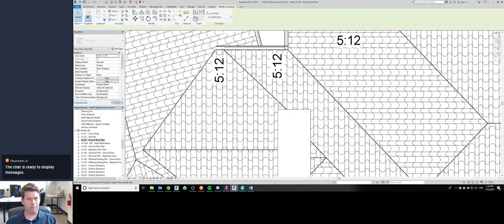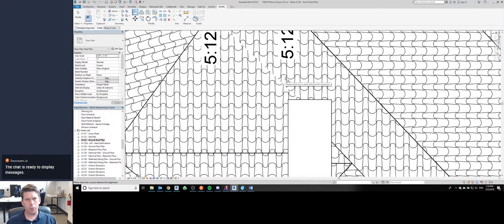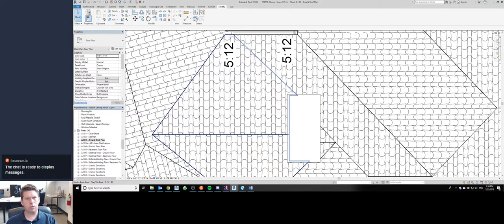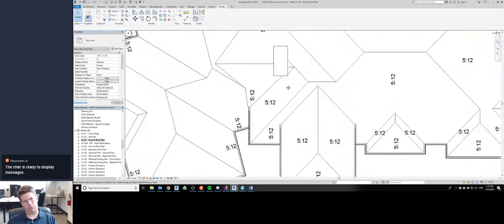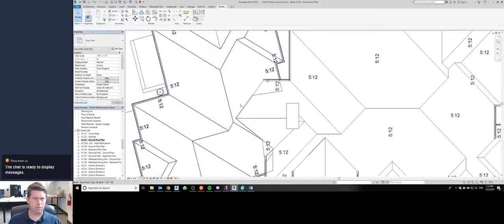There should not be a line right there. That'll be close enough. We're going to delete that one and move this right there. That's what that should look like. And I think we need to put a cricket symbol right there.